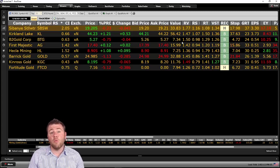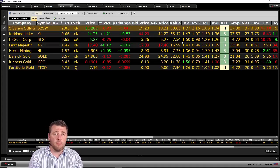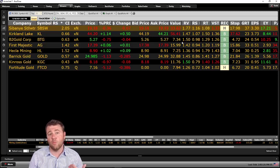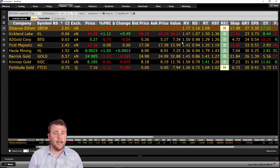But as we said, we were going to analyze B2G. So let's go ahead, we'll pull up a graph of it, take a look at that, and see what the graph tells us as well. Because I'm not super bearish on it. I like the stock. It's a good stock. We see some decent analysis on it. Once again, strong RV, RS, RT, VST, all of that has a buy rating right now. It is currently undervalued, so that's a good thing. You're getting a bargain for it still.